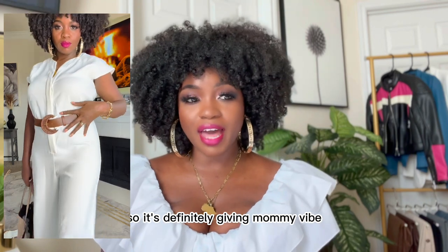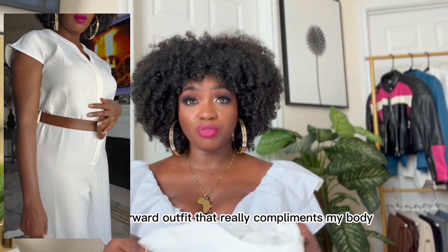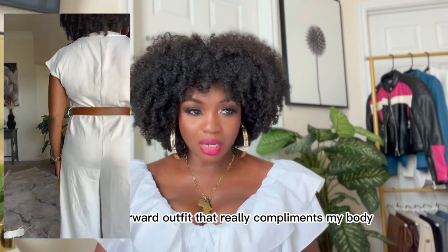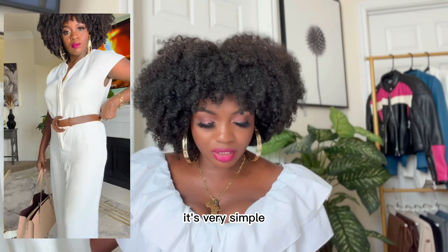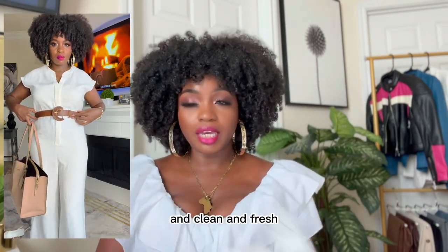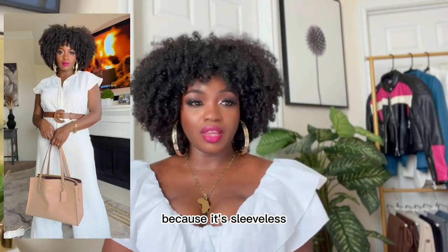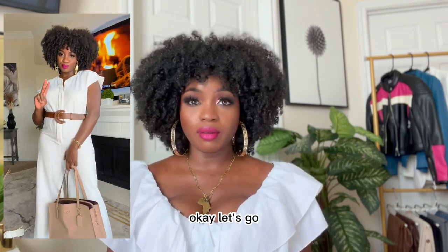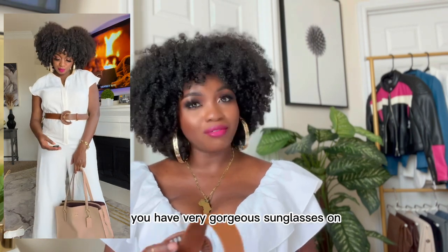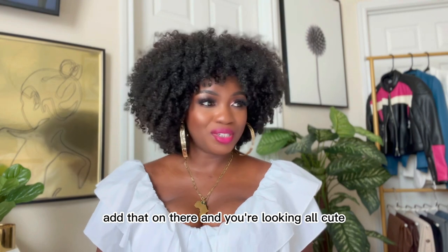So it's definitely giving mommy vibe. And that's all I can say about this very simple, straightforward outfit that really complements my body. So that's it with this look. It's very simple. I just love how simple it is, and clean and fresh, and it's good for the summer because it's sleeveless and it's just easy breezy. I feel that you can just put on, okay, let's go, and you're out and about, and you have very gorgeous sunglasses on. Add that on there and you're looking all cute.